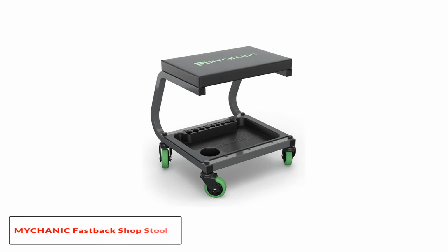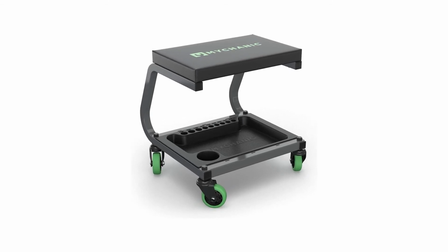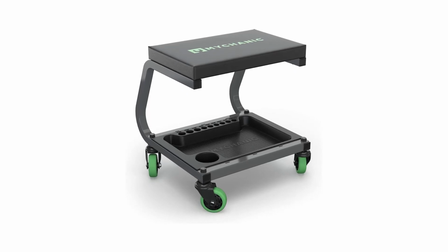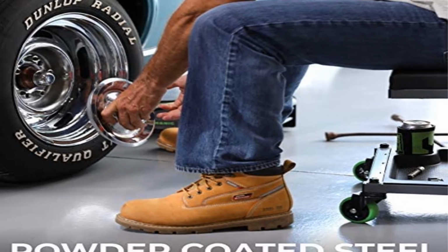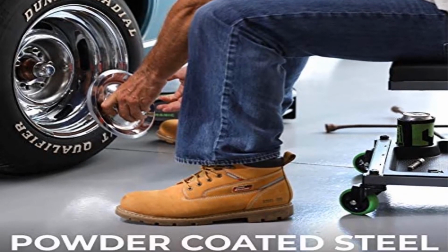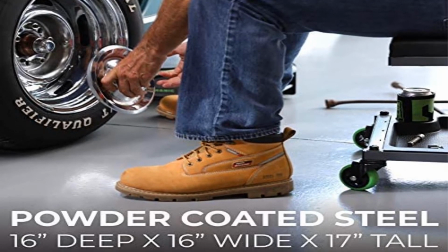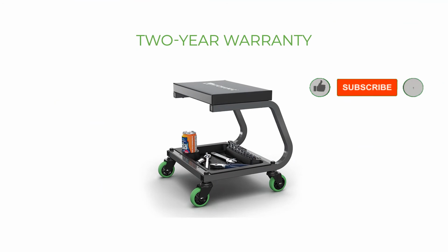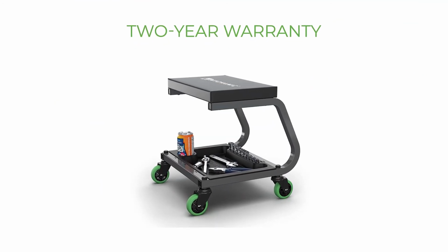Number 5. Mechanic Fastback Shop Stool. Here I suggest another best mechanic rolling stool, and this time it's from Mechanic. The most significant feature of this stool is you can get a high-quality stool seat at an amazing price. Though it's not a regular garage stool with back, it certainly is a handy and comfortable shop stool suitable for garage work. The padded seat will give you comfort, and the tool tray will keep your wrenches and screwdrivers always organized.